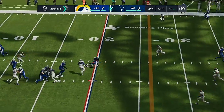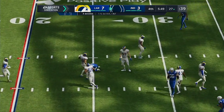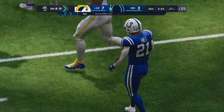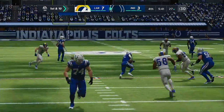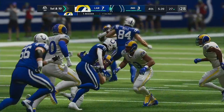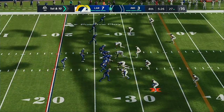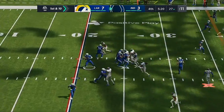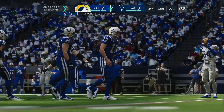From the gun, Rivers. The pass underneath, here's Hines with it. And he's able to pick up the first before he's taken down at the 27. Got what they needed there. The drive continues with a 9-yard pickup. We often talk about understanding the playbook, understanding progressions, and understanding what the defense is doing. We saw all of that on that play. Great recognition and understood where his running back was going to be. Found a way to have him leak out underneath, hit him with the football, and they picked up the first down.